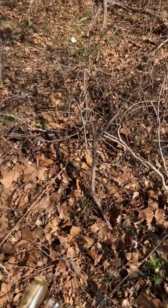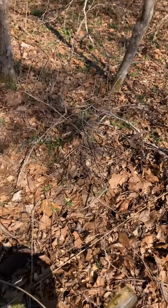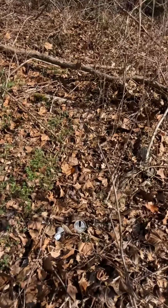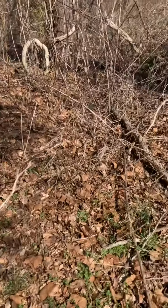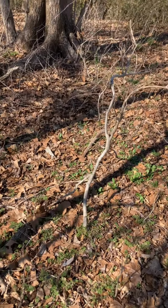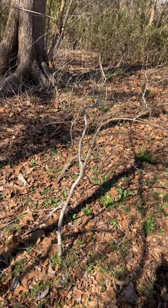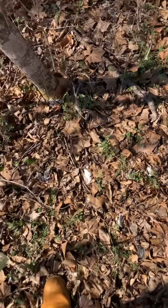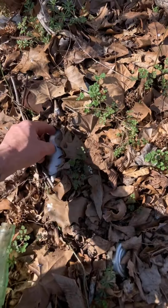I don't want to go digging too much because I don't have bug spray. And down south here, for anybody else that's watching, maybe in a different part of the country, we got what's called chiggers. Chiggers are these little bugs, and they're mainly down south here. And when they get on you, it is the worst itching you will ever have.